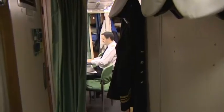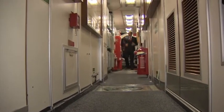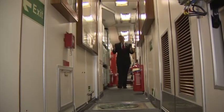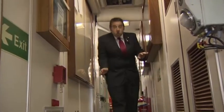But Tireless is still an operational submarine for a few days at least, and she's still home to her crew, which gives an insight into the extraordinary living conditions on a T-boat. It's a very obvious thing to say, but the first thing you do notice when you come on board is the sheer tightness of space. And this is the widest corridor we can find. HMS Tireless, when at sea, is home to 130 crew, and they have to get on with each other pretty well.